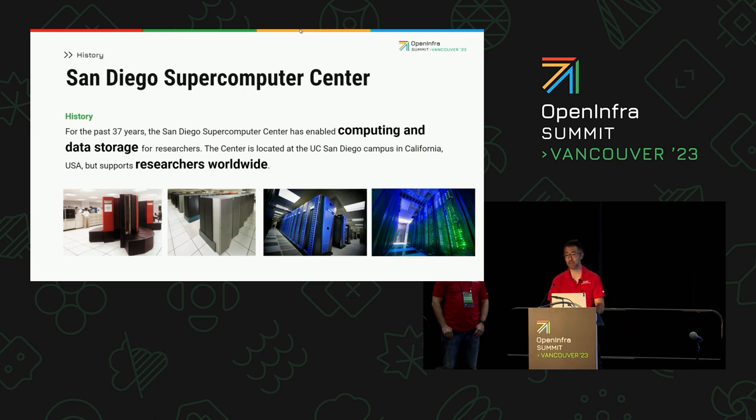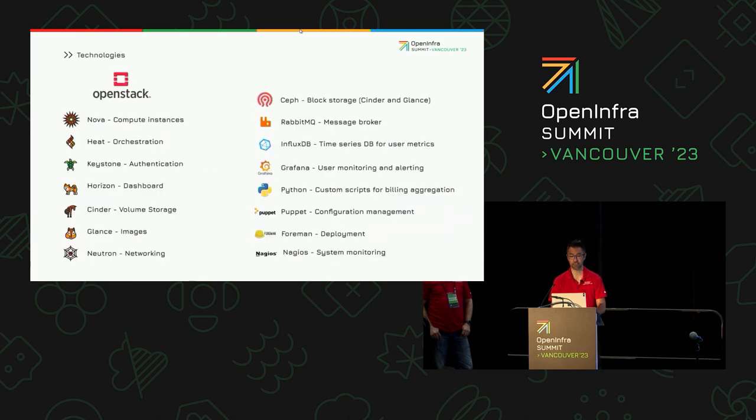Aside from the supercomputers, which are traditionally batch job processors, we have thousands of other systems in our data center that support many other types of computing, including the OpenStack Nova cluster that we'll be talking about today.